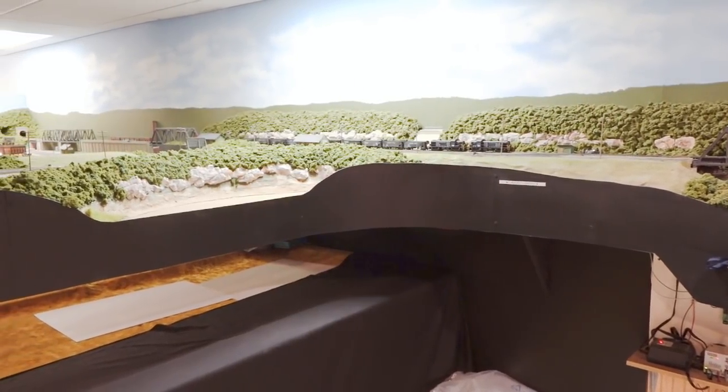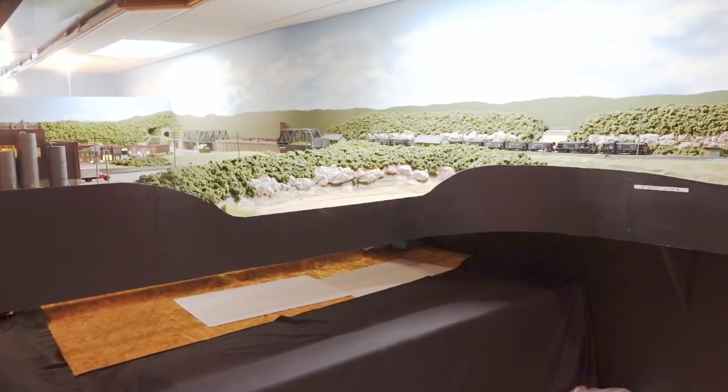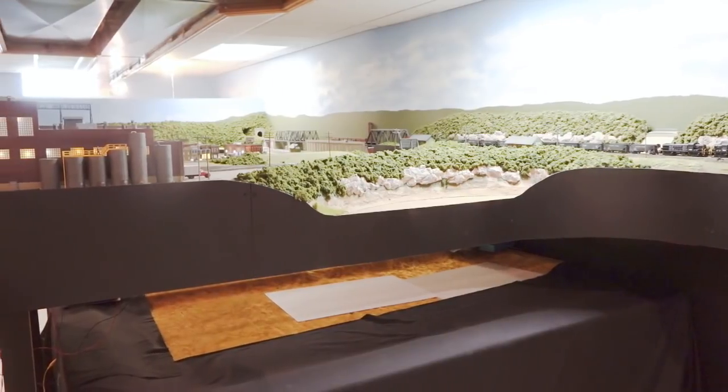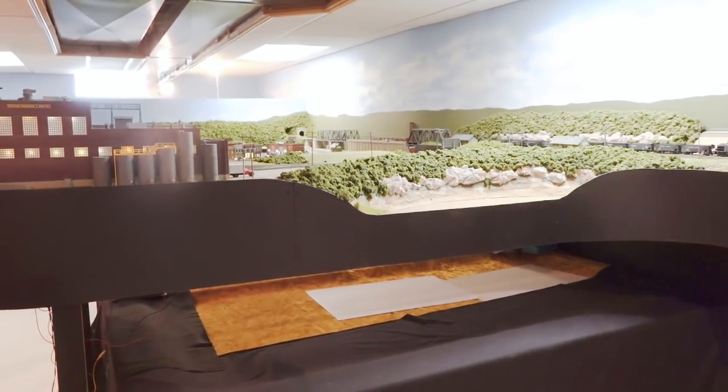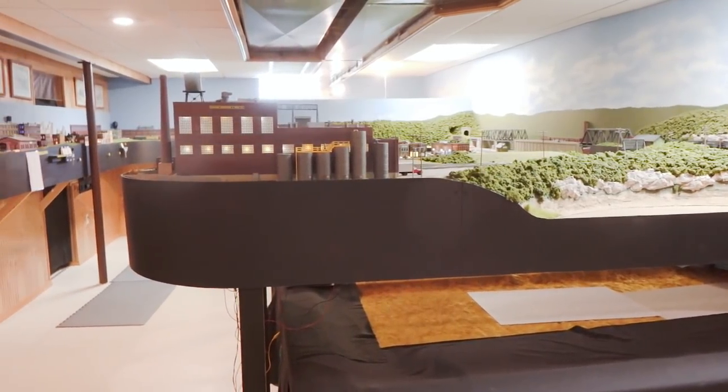All right. We'll talk about the first peninsula here. Now, as you're going to see through the tour, I have several peninsulas on the layout. This one's an interesting one. It's approximately 3 feet wide by 8 feet long, and it juts out perpendicular to the main line.